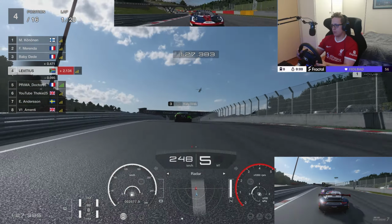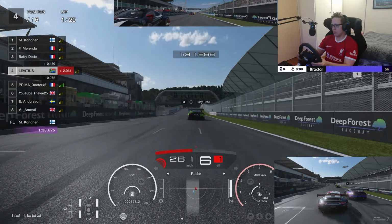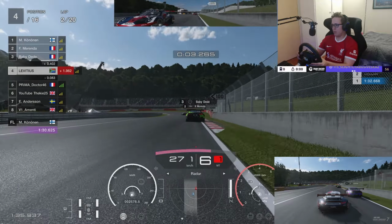And as you can see, the Corvette's absolutely bolting away into the distance with these softer compound tires, and the Porsche is going for a move into turn 1. And at this moment, I don't want to lose too much time, but I want to hold on to this position.